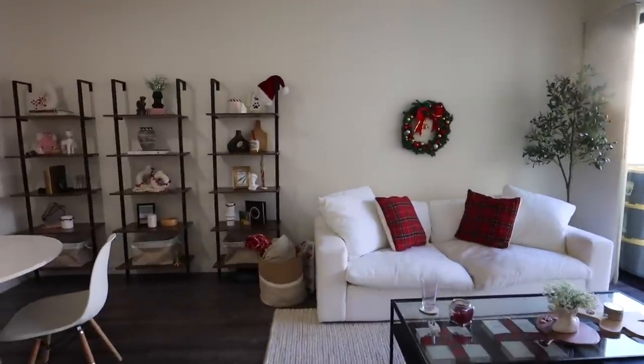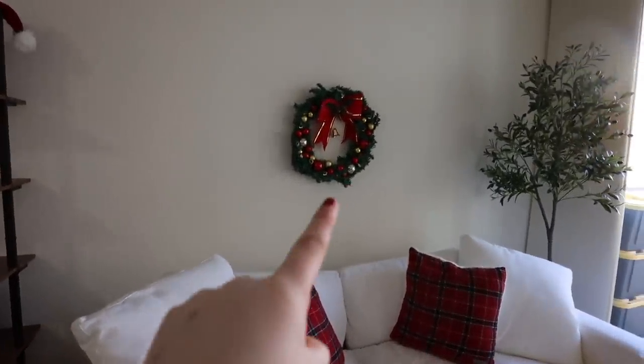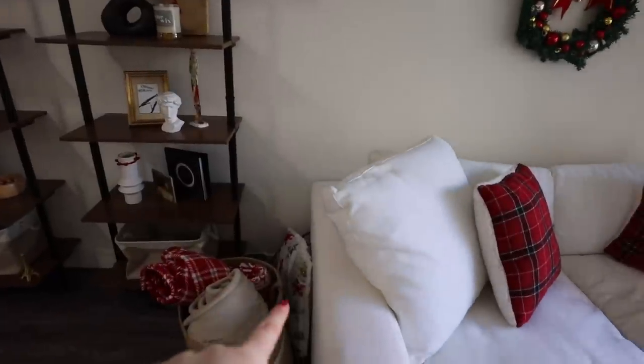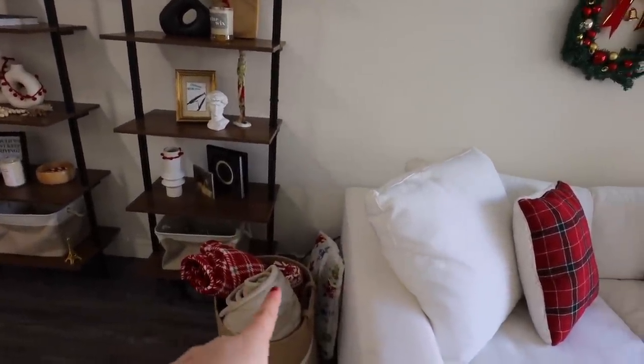Over here is my living room. So I have these two pillows from Home Goods. I have this. I believe that is from Amazon. And then in here, I got this like from At Home years ago. And then I have some blankets from Home Goods. And then one of them was like a DIY.